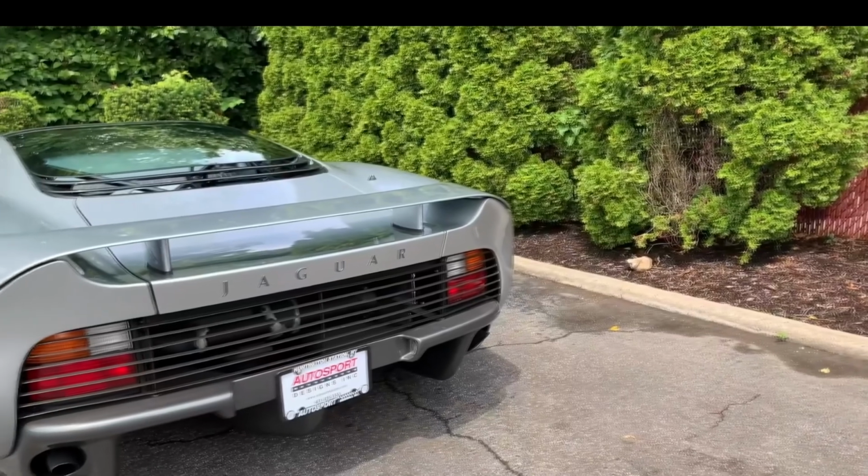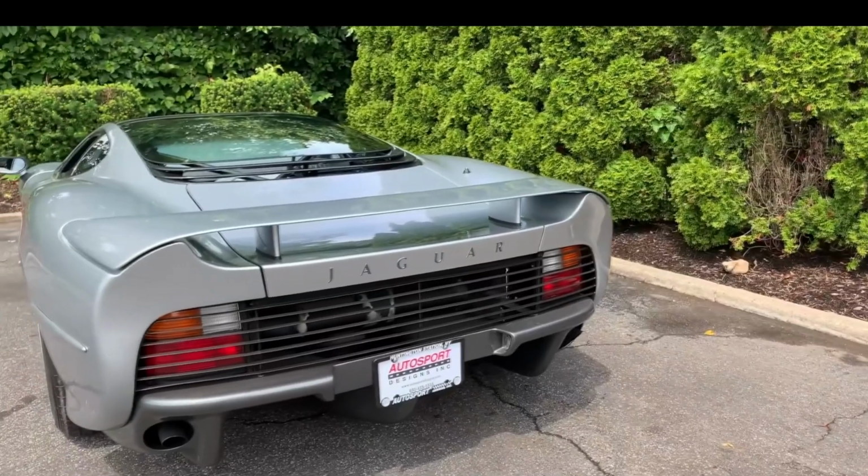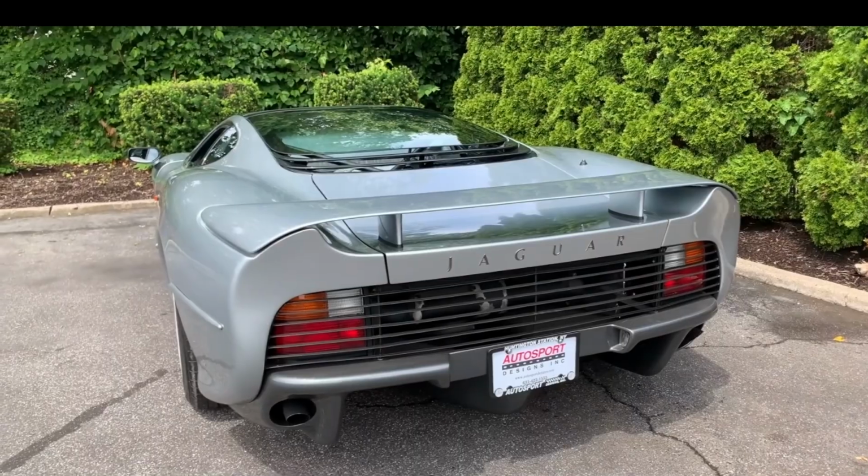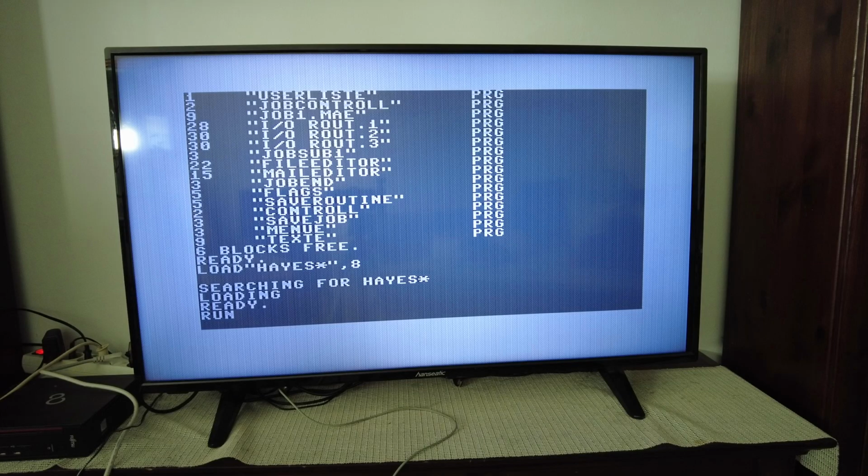Everything at once works too. Loretta and Karina in a Jaguar XJ220. As you can see, I am very modest. Okay, where were we? The BBS is loading, still going.